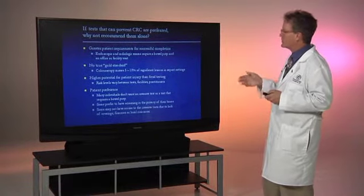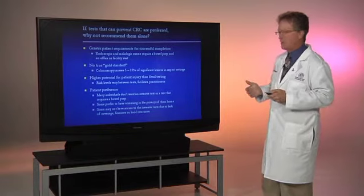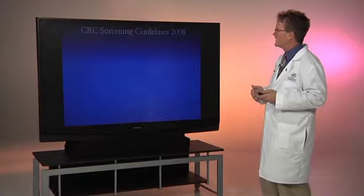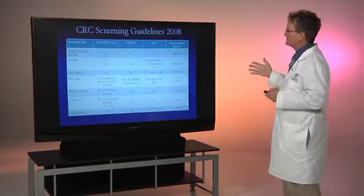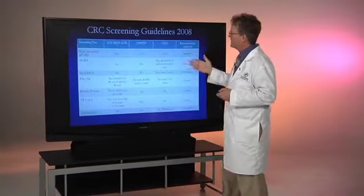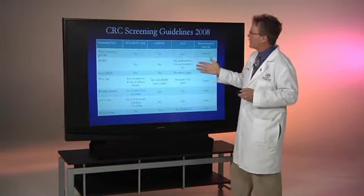So because of all those reasons, it's felt that the societies that are designed to make recommendations for us don't just recommend one choice. They give us a whole myriad of choices. In this case, they give us 6 choices. But maybe 6 is too many, and maybe that doesn't make sense for us. This is a very busy slide, and I'm going to try to make this as easy as I can and just point out the most important parts of it.